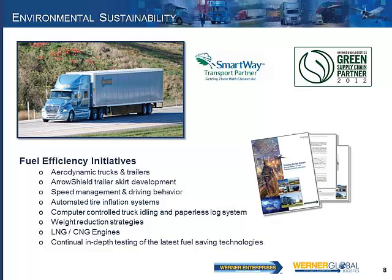Some of the fuel efficiency initiatives are aerodynamic trucks and trailers. Our drivers 5 years ago had the ability to pick out what model of truck they liked, and it didn't matter if it was aerodynamic or not. It was based on their desires. We've gone away from that, and you now get an aerodynamic truck, none of the big front flat-faced trucks. We just can't afford to pay the extra fuel to run those, and have seen great benefits from standardizing equipment. I'll speak more about the ARROWSHIELD in a minute, as well as driver behavior.